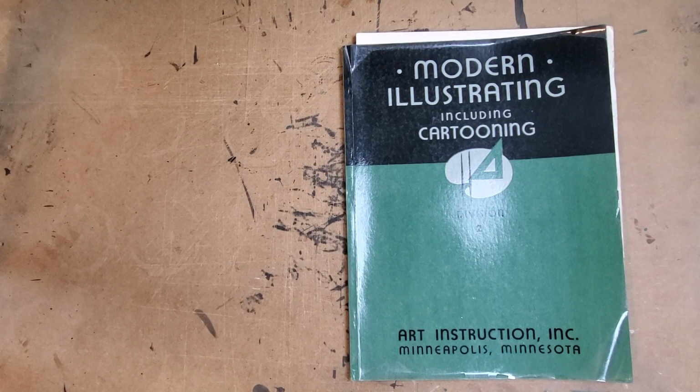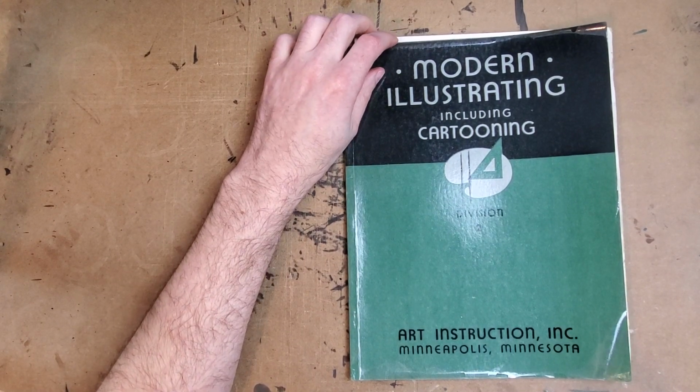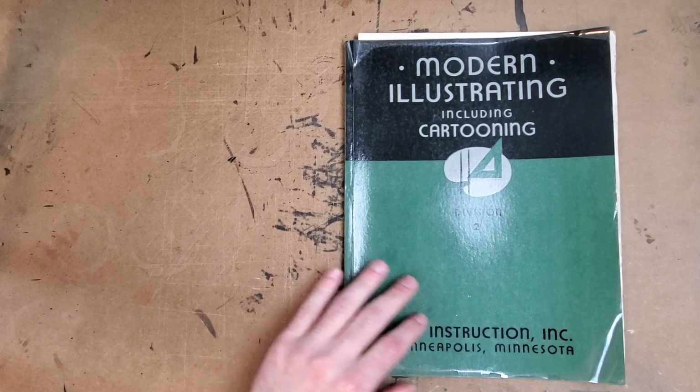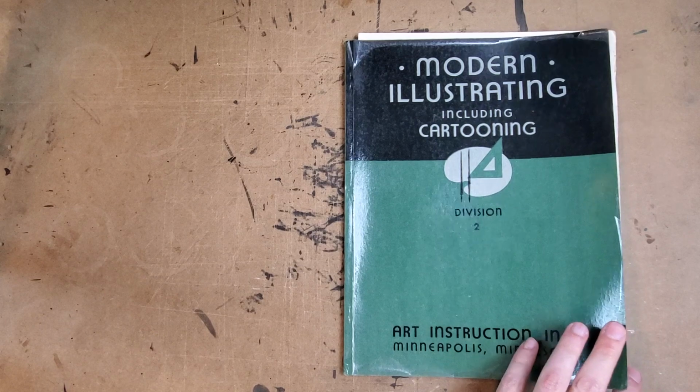Hello, hello. We are living the line, and today we're going to take a look at modern illustration, or modern illustrating, including cartooning, Division Two. It's so hard not to call it illustration, huh? I keep making that mistake every time I type it out.